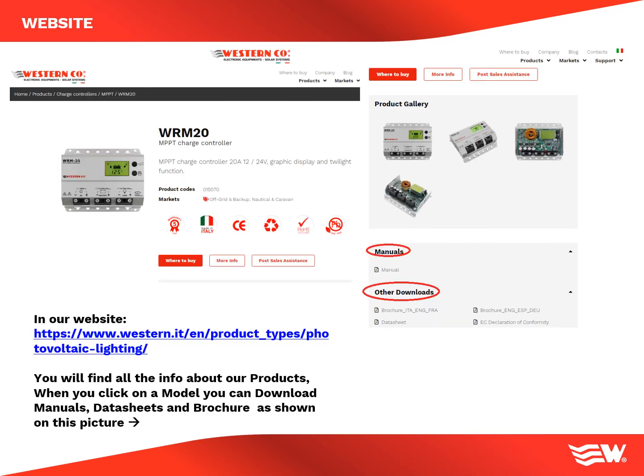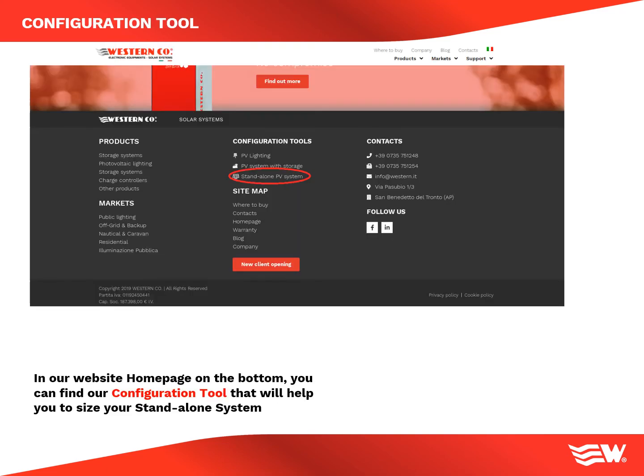All technical data are available on our website. If you scroll down on downloads, you will find datasheets, brochure, and manuals. Thanks to his experience, Western Co has given to his partners an interesting tool that can help you to afford a wide range of requests from the customer.